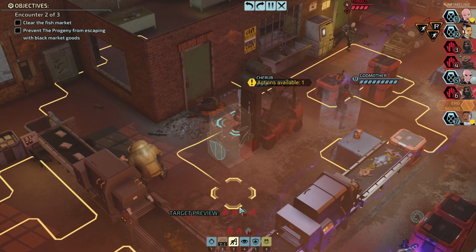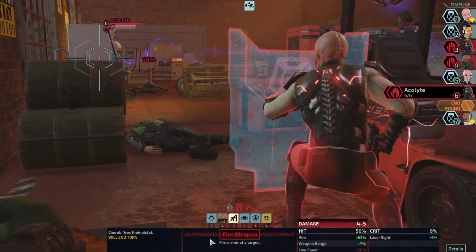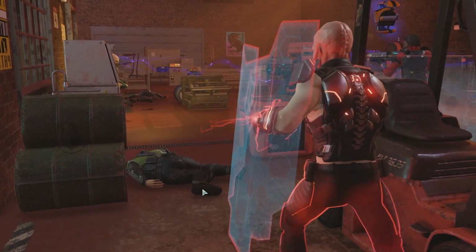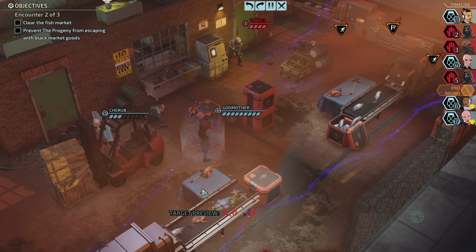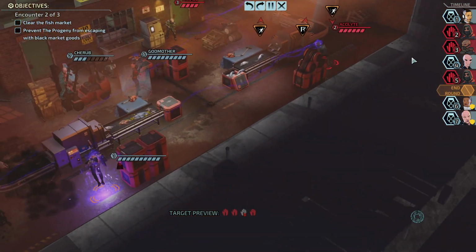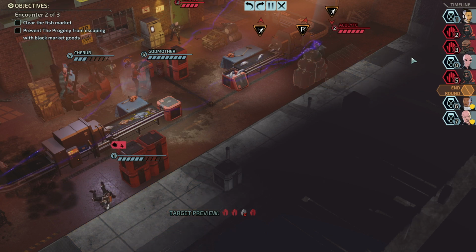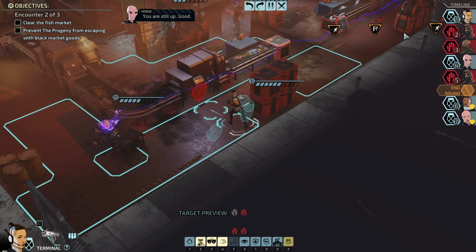Oh no, I protected Godmother of all things. I did it totally wrong. Oh no, here we go. Now I gotta shoot and not kill this guy. And definitely not kill him when I miss. And now we've got Terminal, who's floating in the air, who won't get her turn, or will she? She gets dropped with damage. Enough of that, jackass. You are still up.